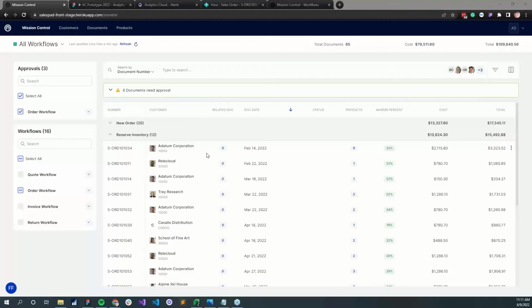Excellent. So just to start off, as Matt mentioned, we're going to start with our OMS product. The first place that users and organizations land within our OMS product is this Mission Control page. Really, this is the home of your process, so that everybody within the organization can have equal visibility regardless of their role.